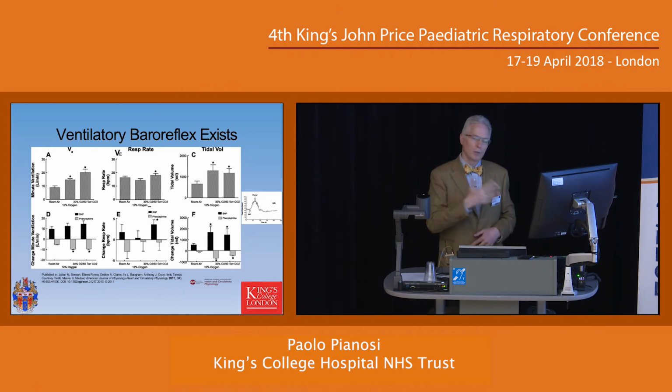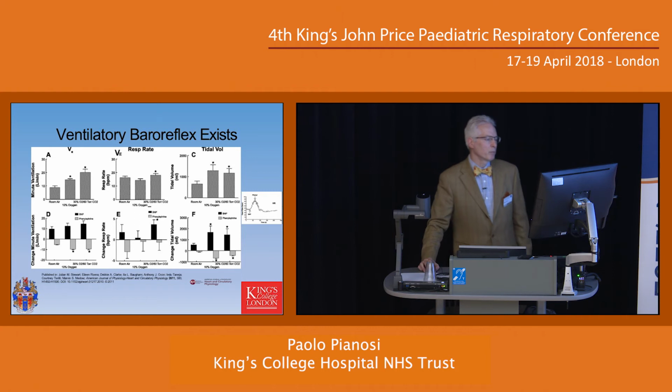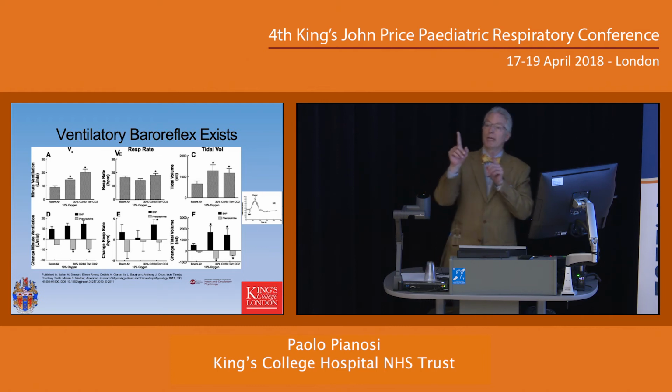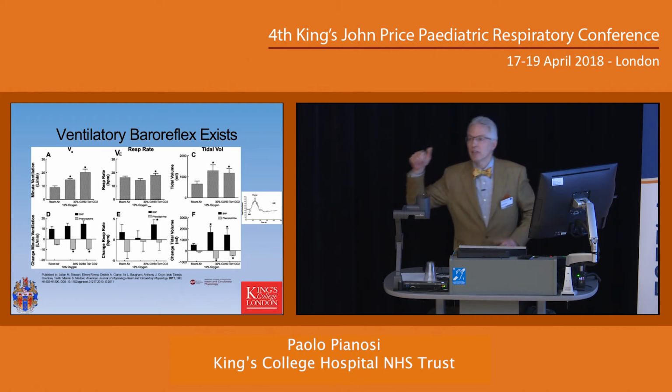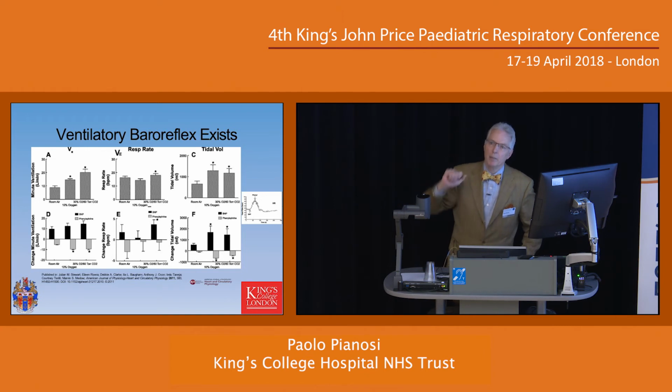So he did the Oxford maneuver under 3 different gas conditions, and he measured changes in ventilation, changes in respiratory rate, and changes in tidal volume. And you can see that just altering blood pressure caused clinically significant changes in minute volume, in respiratory rate, and in tidal volume. And the changes were similar in the gas conditions. So he got the same change when the peripheral chemoreceptor was shut down, and he got the same change when it was activated by the hypoxic mixture.